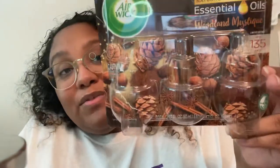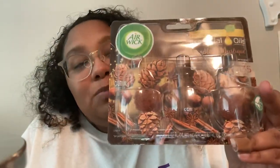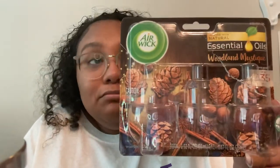And this is the Airwick's Essential Oil in Woodland Mystique. I actually only used the last one. That's what dropped and rolled. Terrible, smelled bad, was upset that I bought three at a time. Won't be doing that again. Only purchasing two at a time if I cannot purchase one at a time. This was so powdery and it did not smell like any sort of woodland mystique, no kind of cinnamon. They have cinnamon on here, some sort of nut, a pine cone, cloves, none of that came through. All that came through was powder. Don't do it to yourself.